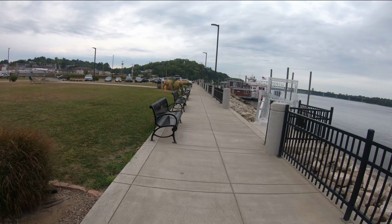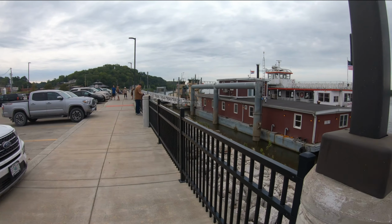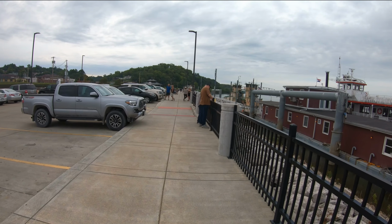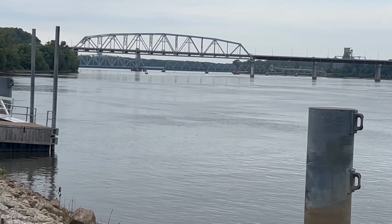Nice breeze. Must be a restaurant or something here. And some tugboats. Looking north up the Mississippi through some bridges.